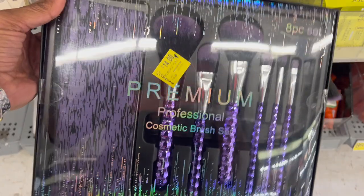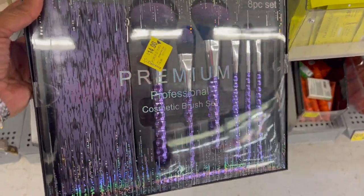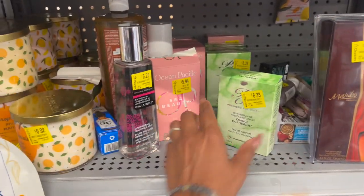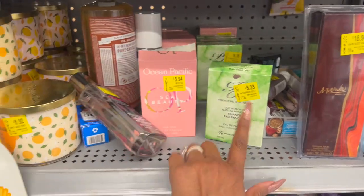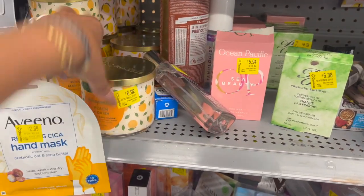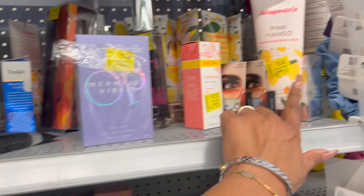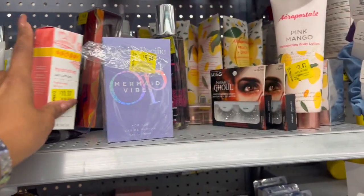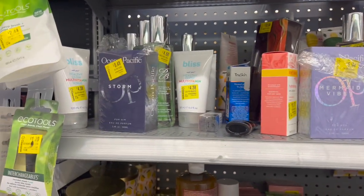They have this really nice like premium professional makeup brush set, but it's only 98 cents off, which I don't think is a great deal. And then they have like perfumes. None of these have been marked yet. They're all the prices that they say because I scanned them. They have some candles, and then they also have the Aeropostale lotion as well. Those are $3.47 and the price is correct. And yeah, let's keep looking.